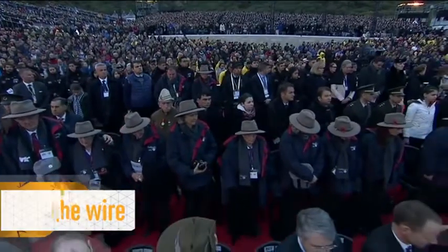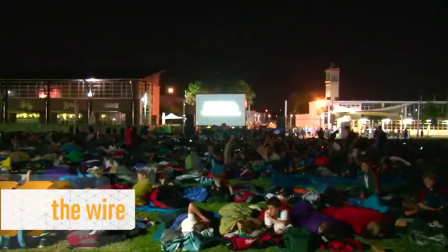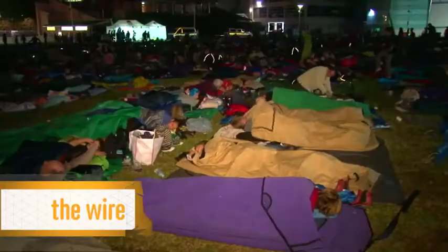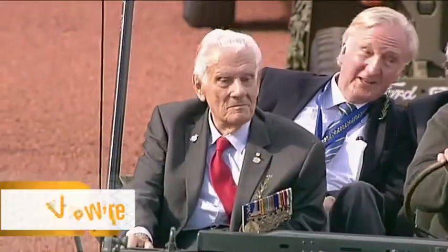Just 10,000 Australians and New Zealanders got the chance to be here after winning tickets in a public ballot. Back home, thousands of Aussie kids marked Anzac Day by sleeping under the stars and learning more about the First World War at Camp Gallipoli. I really like everyone getting together and sleeping under the stars, which is what the Anzacs did in Gallipoli. Later in the day, Anzac parades drew more crowds as soldiers and their families marched.